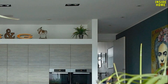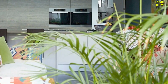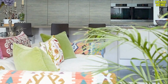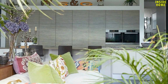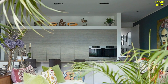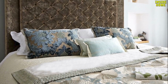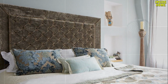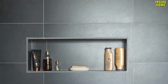The interior designer responsible for this space has clearly prioritized both aesthetics and livability, creating a home that is as beautiful as it is practical. Their vision has transformed a traditional Victorian layout into a dynamic, open-plan environment that caters to modern lifestyles.